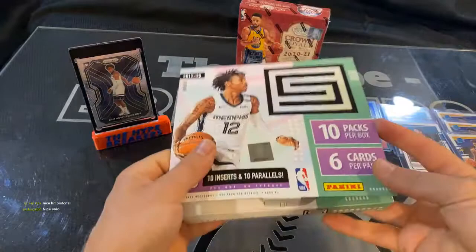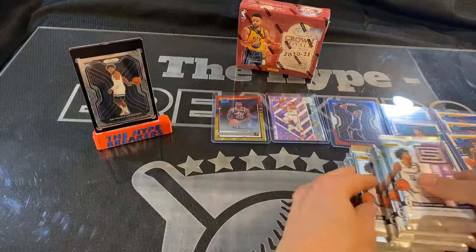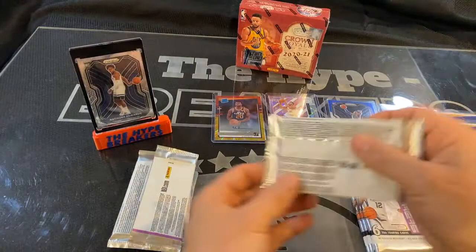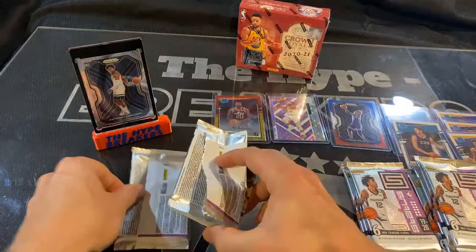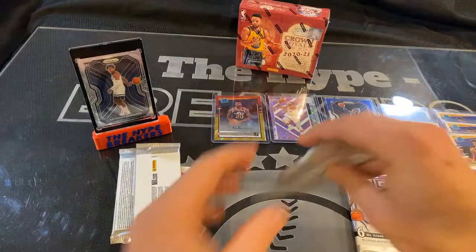Status. Here we go. Empty box. Let's get it. Ten more packs of status. Upper echelon inserts, one of my favorites in these. Always fun to see what they do with this.